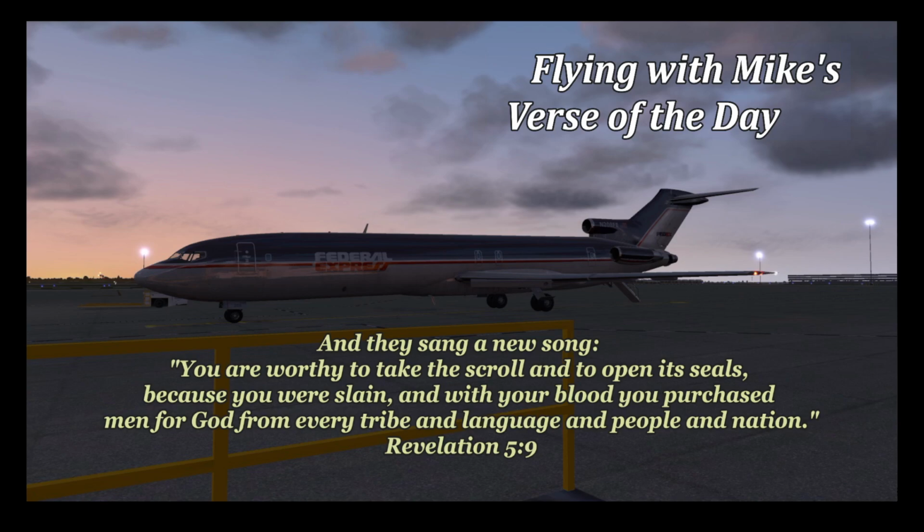And they sang a new song. You are worthy to take the scroll and open its seals, because you were slain, and with your blood you purchased men for God from every tribe and language and people and nation.